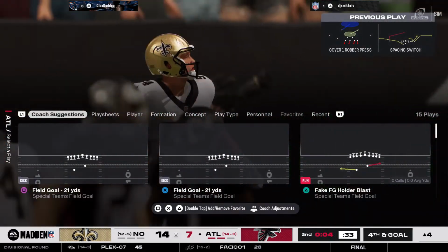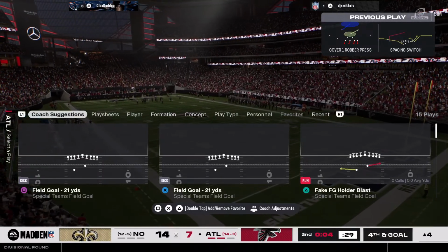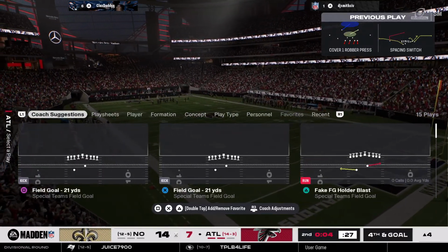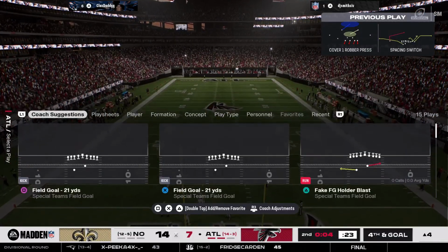So it's been a long drive. They've held the ball for quite a while. Now what do you do here? Well, to me, at this stage, after this drive, this close to the goal line, 3 points would be a letdown. I'm going for it here.